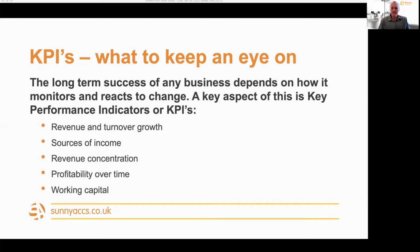The KPIs help you measure the here and now, but may not always show you unexplored opportunities or a longer term picture. So besides tracking the KPIs that help you measure performance today, look at the following KPIs to plan for the future. Financial KPIs will vary from business to business, depending on your goals, but businesses should keep these 5 elements in mind. The first one, revenue and turnover growth.